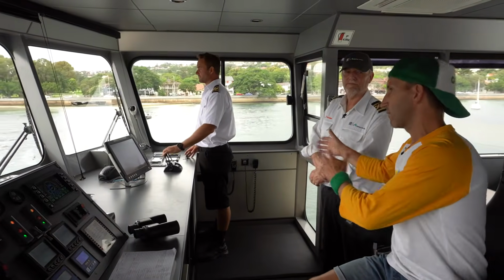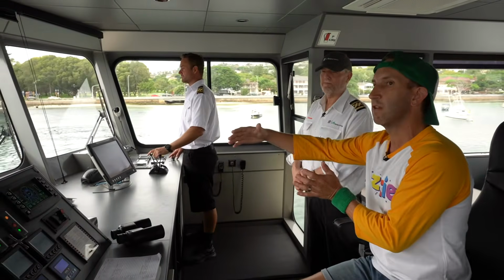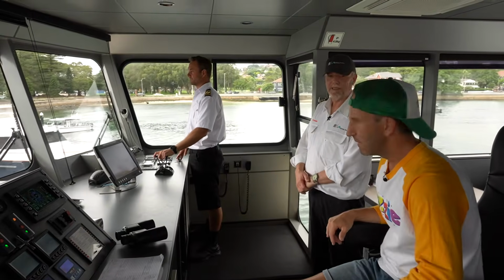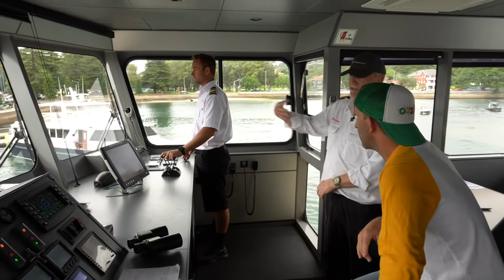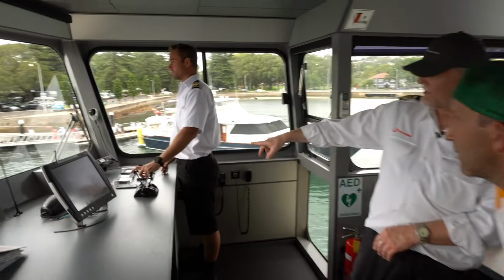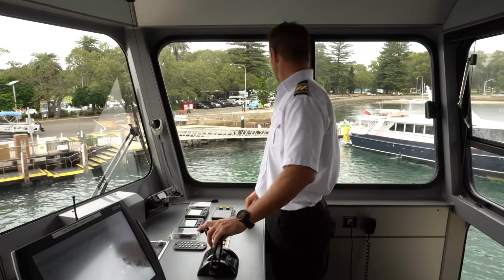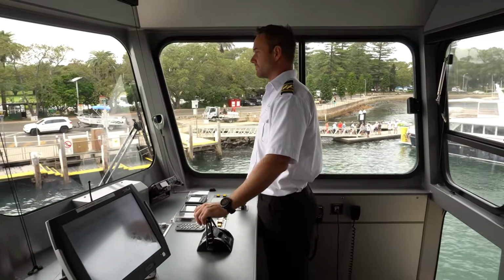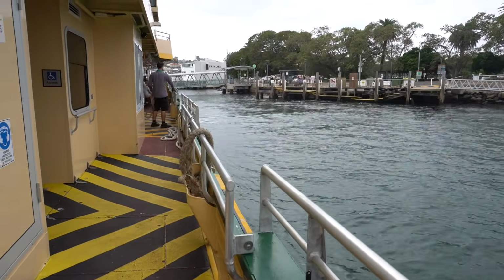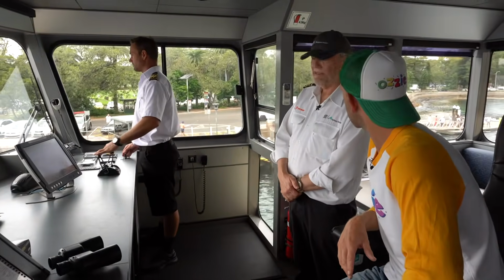So he can see the side of the boat where the deckhand stands. That's right. He's going to come in on the right-hand side to pick up the passengers from Rose Bay, which is why he's standing on the right. Amazing. At the moment Shane's manoeuvring the vessel around. You'll see he's got the levers there. One's going astern or backwards and one's going forward, which will twist the boat around and manoeuvre the ferry into the wharf. I reckon that must take a fair bit of practice to get those skills to be able to drive the vessel. It does.